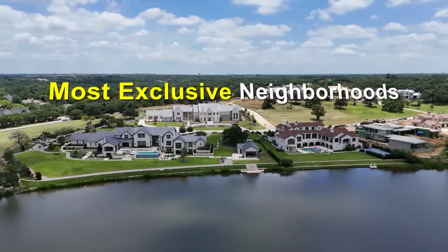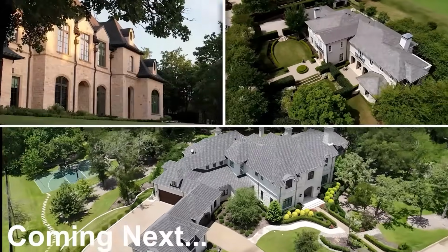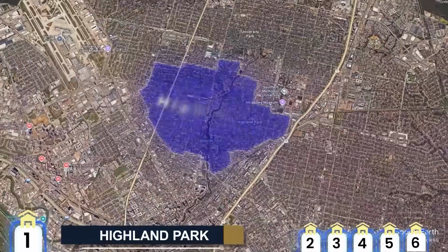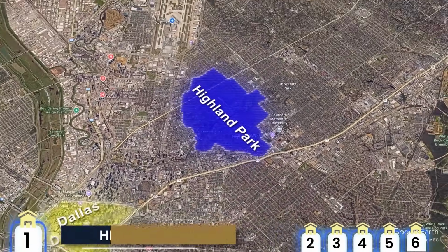So today I'm taking you behind the gates of Dallas's 6 most exclusive neighborhoods. And trust me, the last one is a hidden gem where the ultra wealthy have been keeping quiet for years. So let's get into the first one, an area that just might be the wealthiest area in all of Texas.